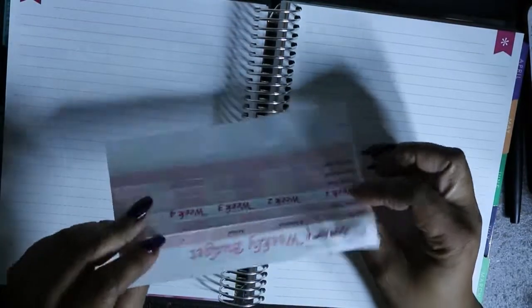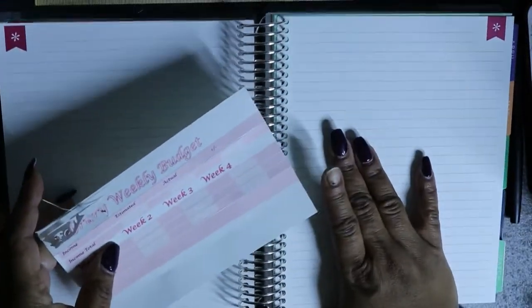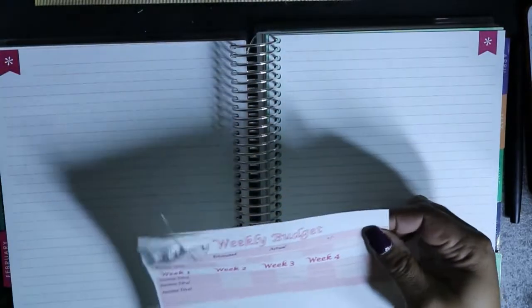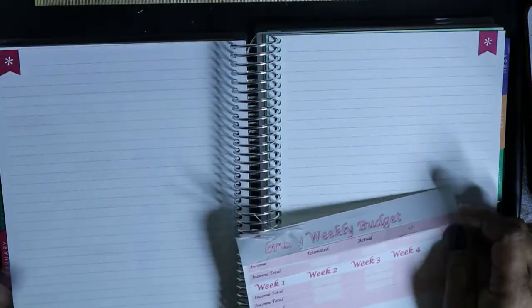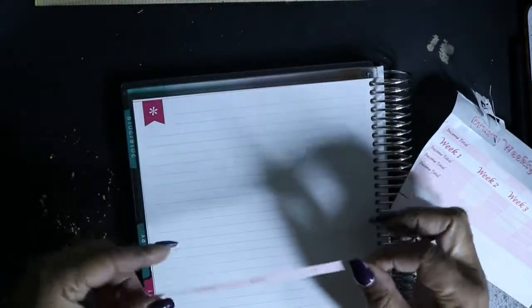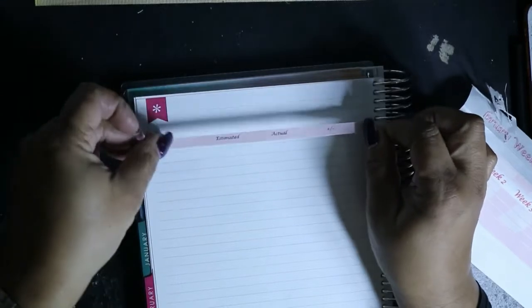So when I printed my second set of stickers, this is how they came. And February didn't cut out well. So needless to say, let me just flip this over. I'm going to go ahead and just start. This part came out okay. So I'm going to start here.